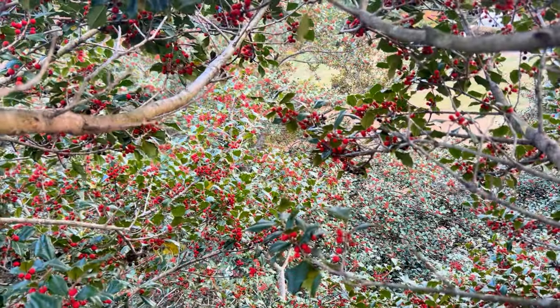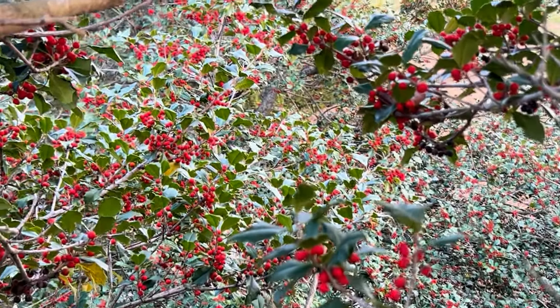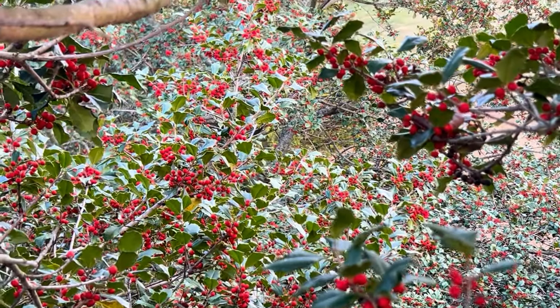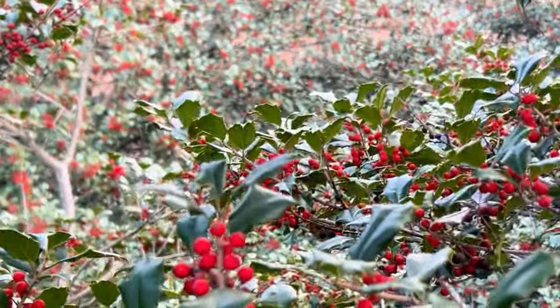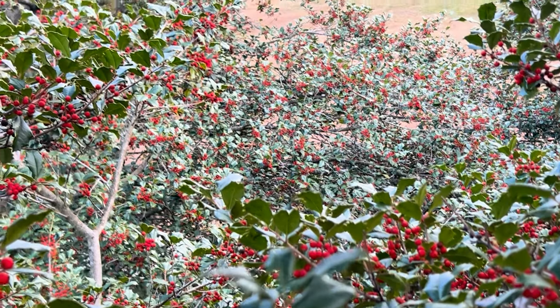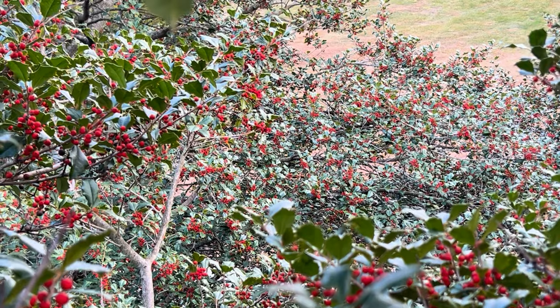Hold on. Okay. So this is the top of that tree. Look at how red these trees are. Wow. Berries and berries and berries forever. Look at them. Woo. They look good this year. You can't eat them, but they look good.